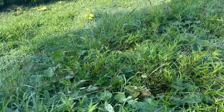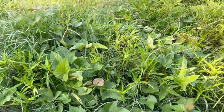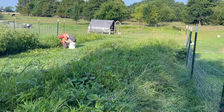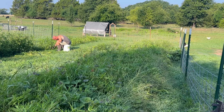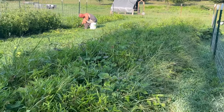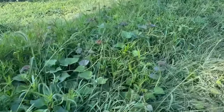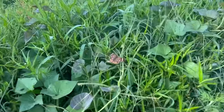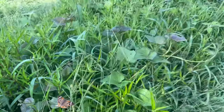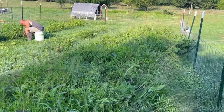Here is what we call our sweet potato patch. Check it out, guys. It goes all the way down. Beautiful vines amongst all of those weeds. There are lots and lots of weeds, and we have tried to stay on top, but they just keep getting ahead of us. There's a little friend in the garden. Look how pretty. But it is real life here, showing you the real thing.